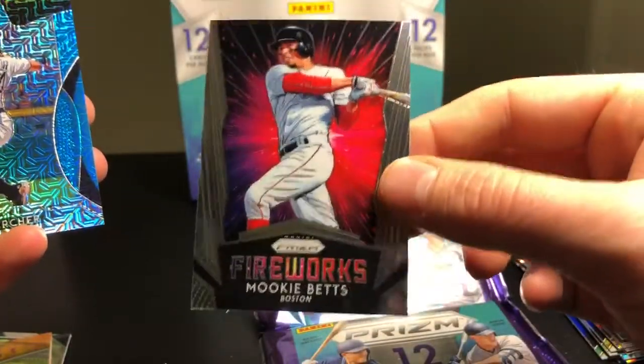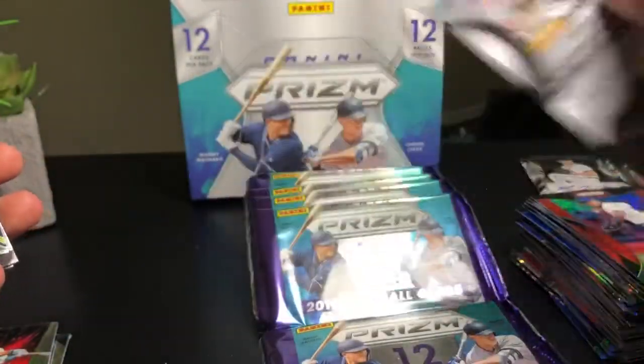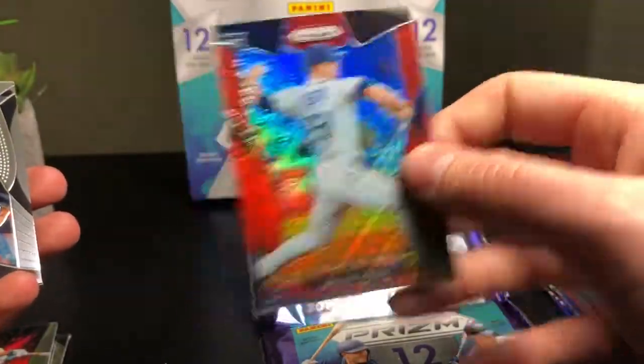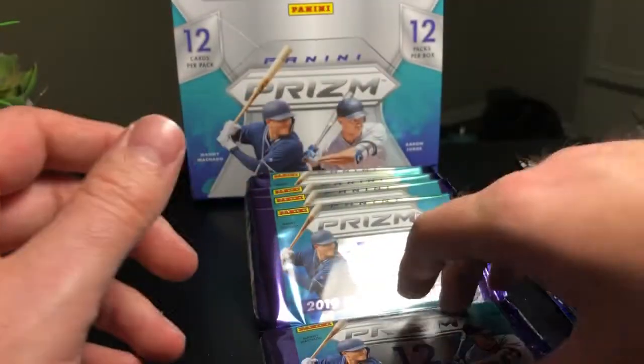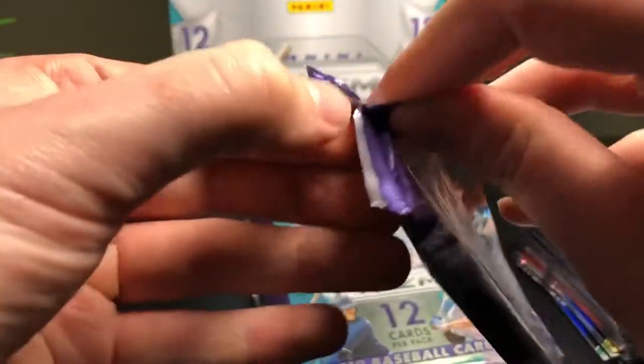Fireworks, Mookie Betts insert. Chris Archer, Blue Mojo, out of 399. Jalen Beeks for the Tampa Bay Rays, out of 299. And Salvador Perez, Tyler Mahle. All right, so looking for two more autographs. We'll see if we get any more colored autographs. I don't know if it's one color auto per box, or how exactly that works. Maybe a hot box might run a little bit different. I don't know the exact setup of these.